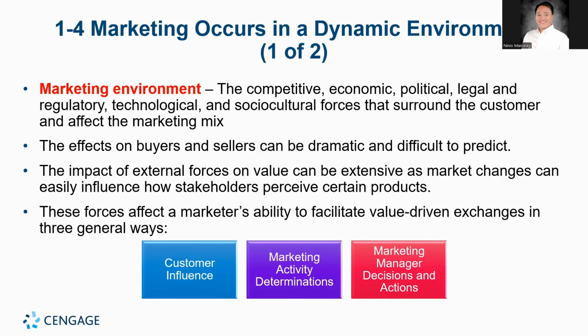So the impact of external forces on value can be extensive, as market changes can easily influence how stakeholders perceive certain products. External factors can change the way customers and other stakeholders view the product.